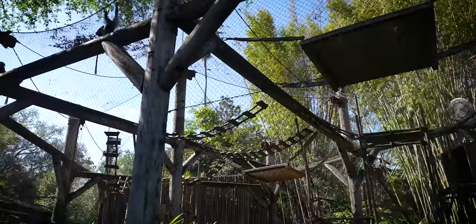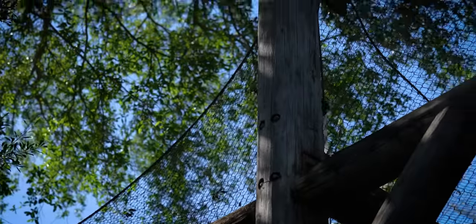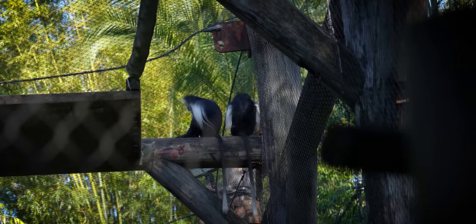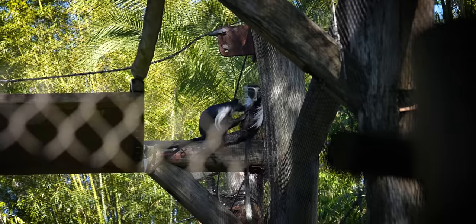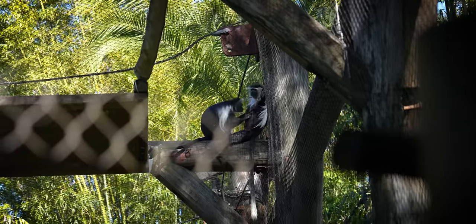Looking at these monkeys is reminding me once again of when I worked with lemurs. You build this extravagant habitat for them and they just want to hang out up top, not play with any of the stuff in their environment. It's so funny. What is going on there? What are they doing? I think they're having an intimate moment. We should probably move along.